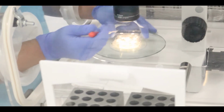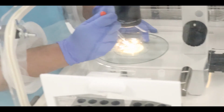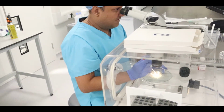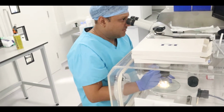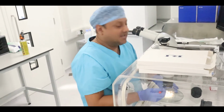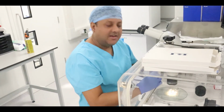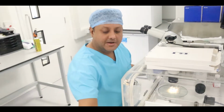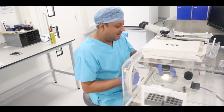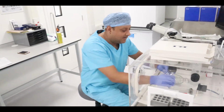So here we are. We've got 2 eggs here in this tube, which is what we have collected. We have managed to successfully collect the number of eggs that we were expecting on this occasion. As I said at the beginning of the video, we were expecting 2 eggs from 2 leading follicles. The other couple of follicles were very small and would not be expected to generate an egg.